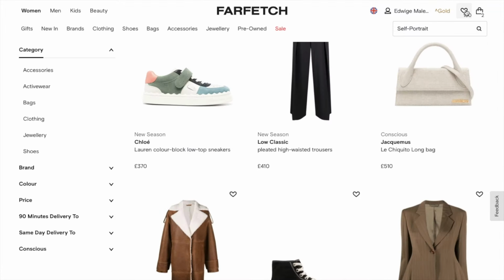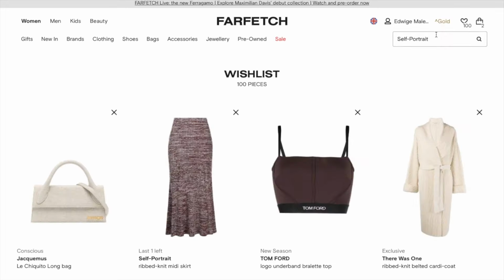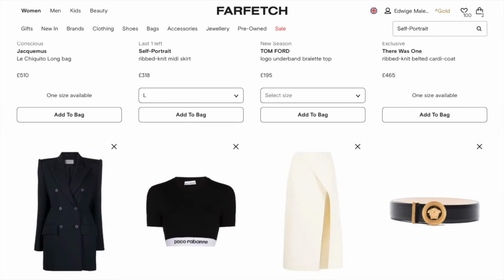We are going to go through my wish list quickly, and I'm going to show you some of the pieces that I am loving, which I cannot wait to get my hands on. What do we think? Do you have any of these pieces in your wish list? Let me know.